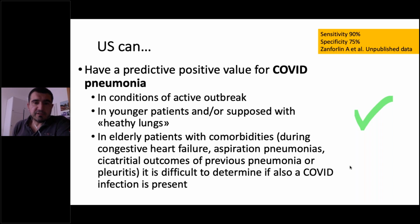in younger patients and/or patients supposed to have healthy lungs. In elderly patients with comorbidities, during congestive heart failure, aspiration pneumonia, cicatricial outcomes of pneumonia or pleuritis, it is difficult to determine if also a COVID infection is present. On this basis, on published data of our cases in Bolzano, we are reading a sensitivity of 90% and specificity of 75% for ultrasound in detecting COVID pneumonia in the emergency department.